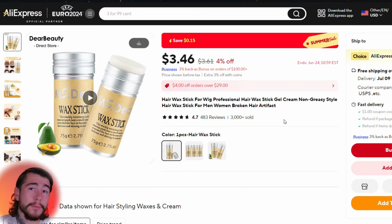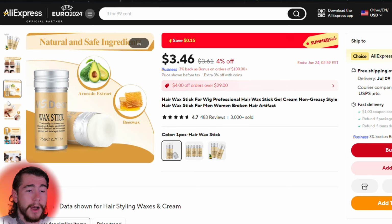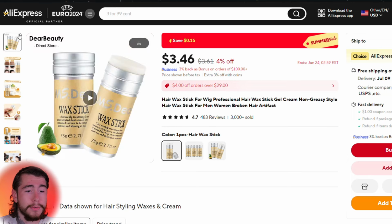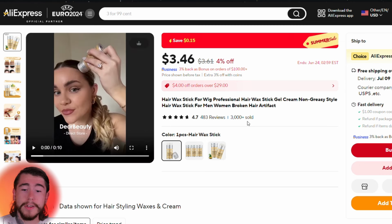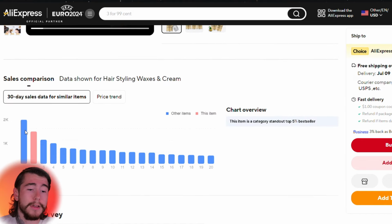All right, so our final product for this summer is this hair wax stick that you can see right here. Once again, it has some high quality images of the product that you can use on your own website, as well as a video right here. It has over 3,000 recent orders, almost 500 high rated reviews. It's getting over 2,000 orders every 30 days.